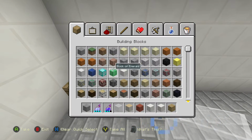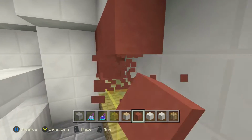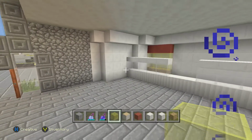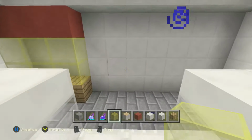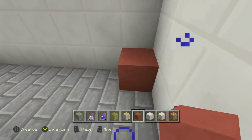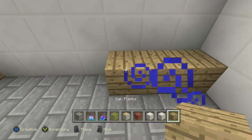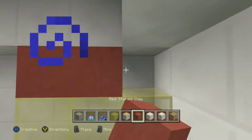And then we're going to get yellow glass. Oops, wrong tab. Okay, maybe we should make this one more yellow. Yeah, so actually, if you're just kind of imagining it, it doesn't actually look that bad. So, we're going to do another one over here. Let's see, we put oak wood down first, like so. We did three yellows. And we did two or one red.